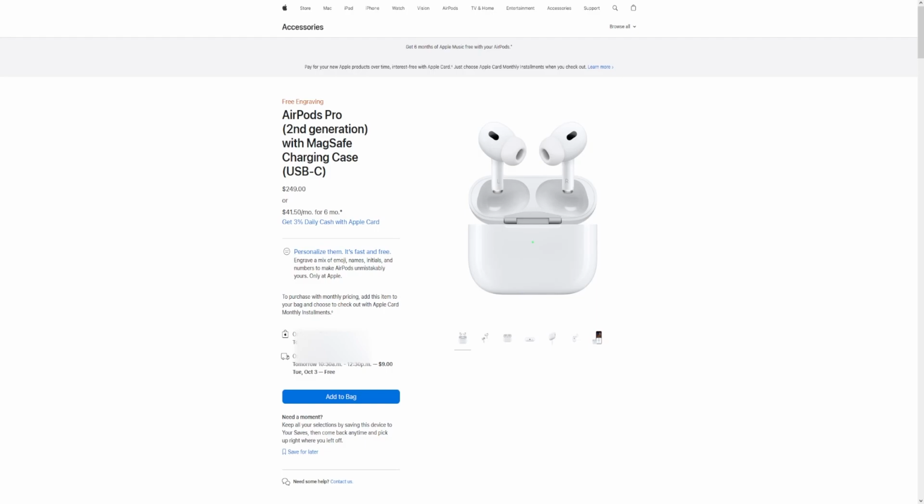then you can get the Lightning version, which, like I said, is 200. But it's only on Amazon, so if Amazon's not available to you, then sad. But if it is available to you and you don't mind the difference in cables, then that's always an option. But yeah, that's pretty much the only change made with the AirPods.